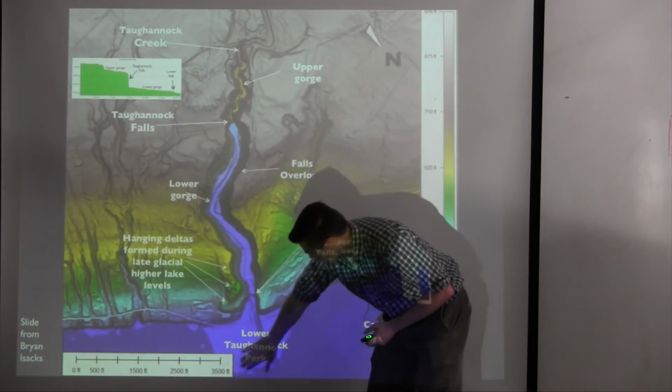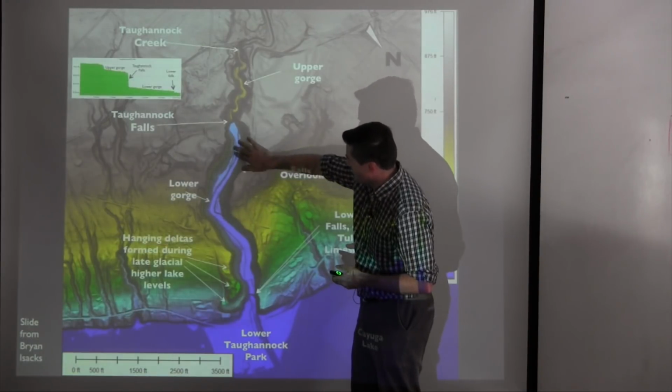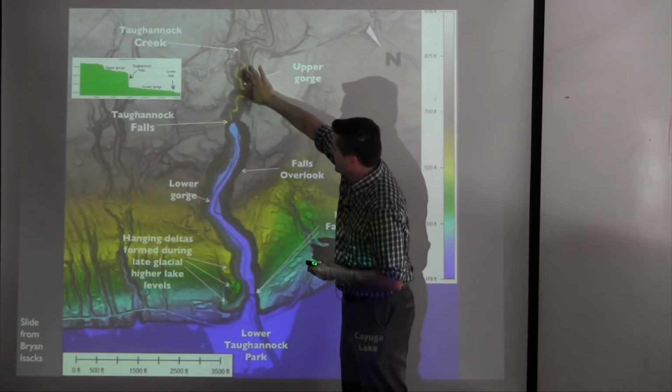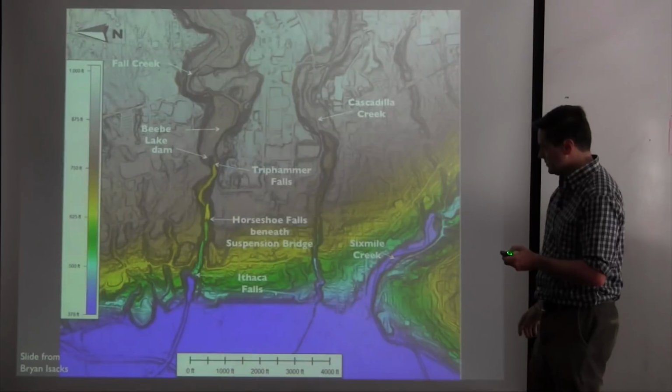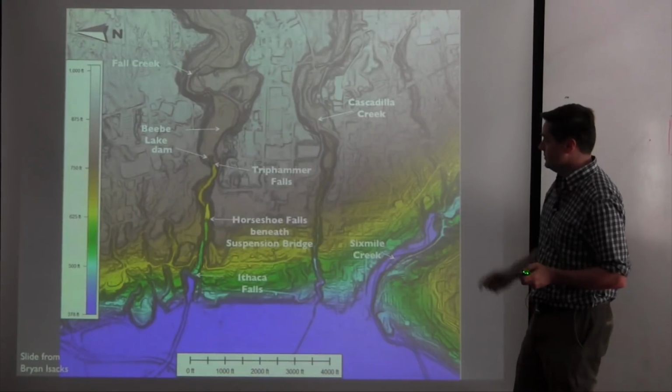So here's the lower part of Tegonic Park. We go up the gorge when you're hiking, and you come up here to the waterfall. Then you can see here is the upper gorge. Oh, and here is that little waterfall I showed you before that's in the Tully Limestone.